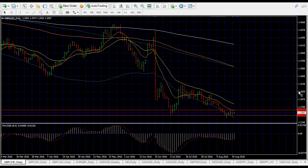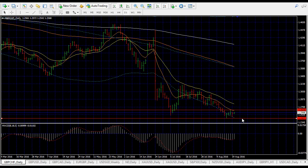So to mark it, I'll plot this as a high and this as the low. These two are the breaking points that I want to see, the highs of this bar and the lows of this bar, right? Whichever side it breaks, then I'll be looking to go in that direction. Okay, so this is for GBPCHF.